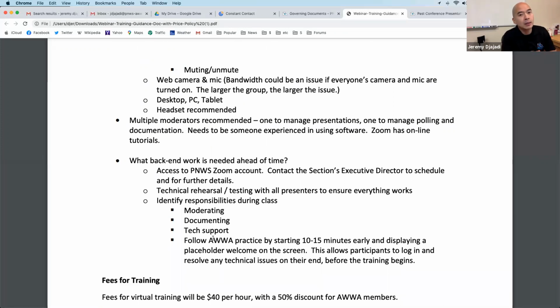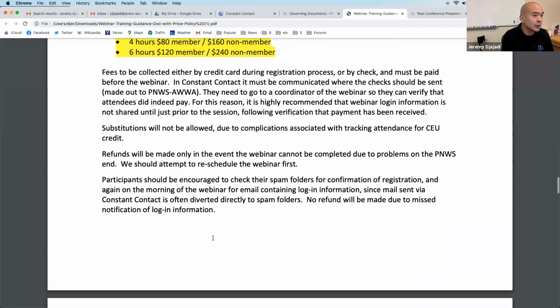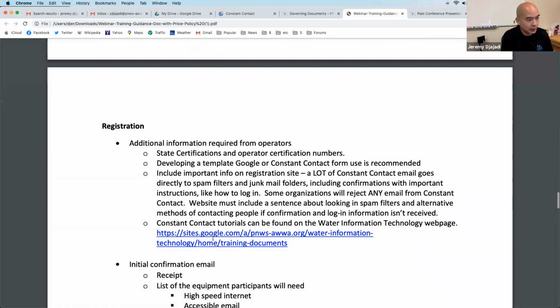To Kyle, what we do is typically you would submit for CU approvals first, then you nail down a date, right? And hopefully that date is not in conflict with others that need to use Zoom. So this is all a shared platform in terms of using Zoom for now. And there are also fees associated with it that the section has approved, and how to register.